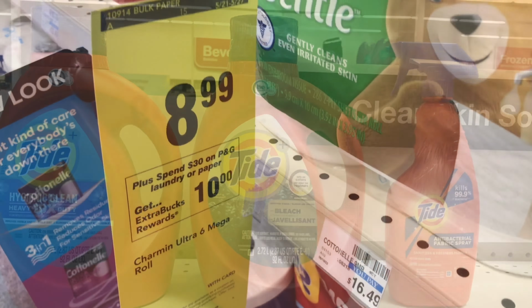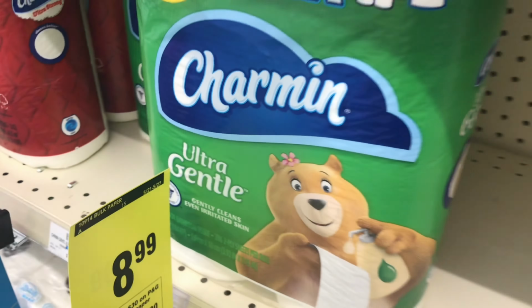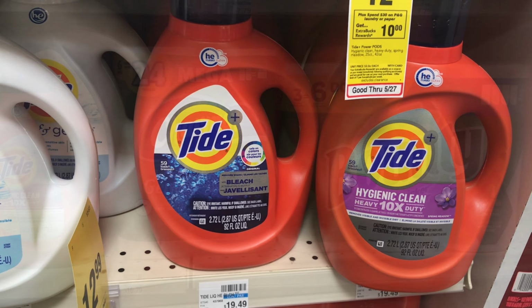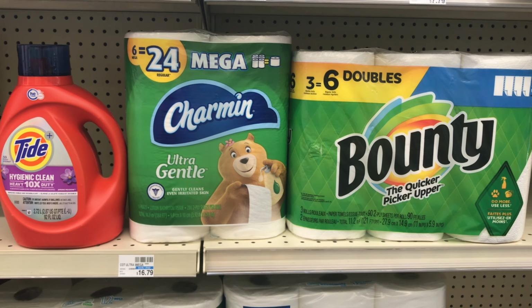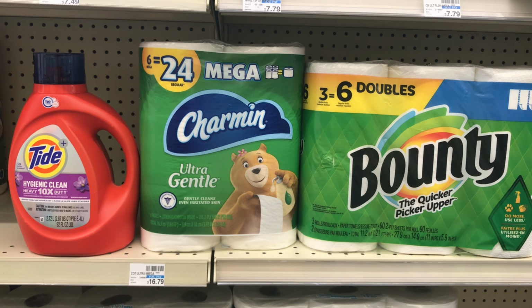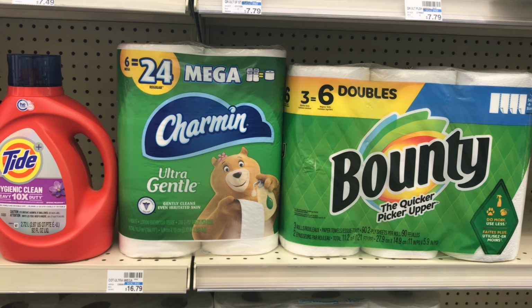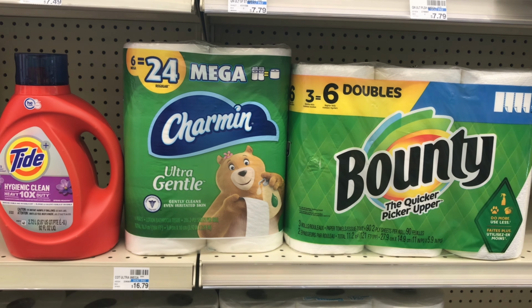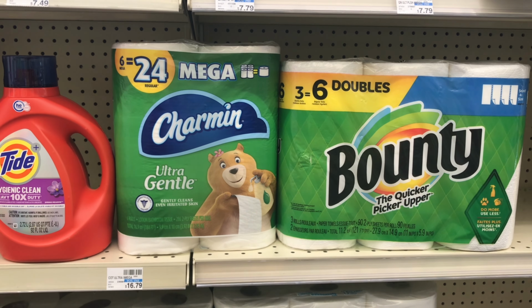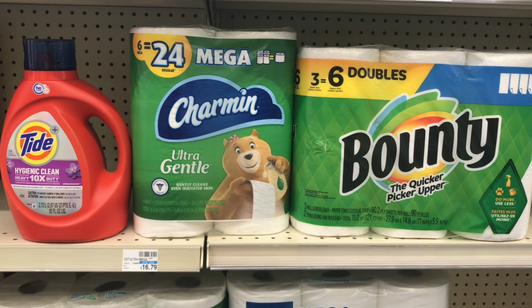Another way to do this spend 30 get $10 back all digital will be picking up the Charmin tissue on sale for $8.99. Add the Bounty paper towel, also on sale for $8.99, and we have a $1 digital coupon for each one of them. To get to 30, pick up the Tide detergent on sale for $12.99. All three items will come up to $30.97, and when all the digital coupons apply, it will bring it down to $25.97. You pay that and get $10 back, making all three items $15.97 or $5.32 each. And if you have a next purchase CRT, this will be a good deal to add to it.